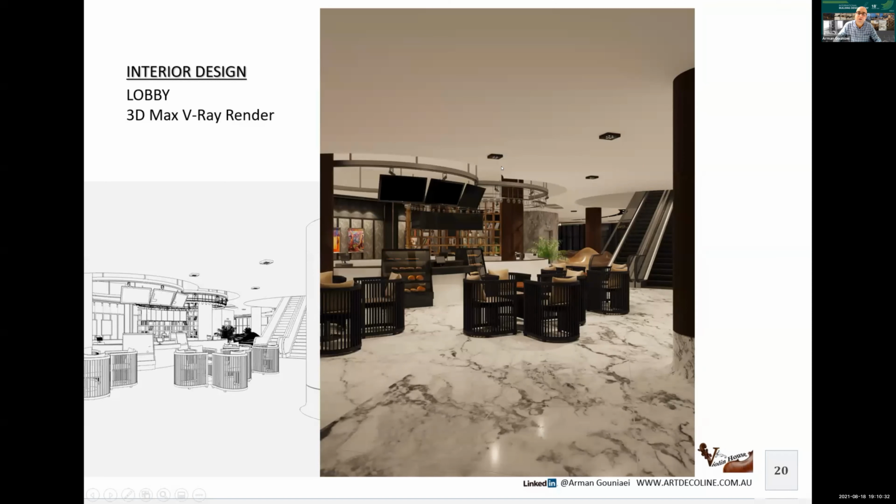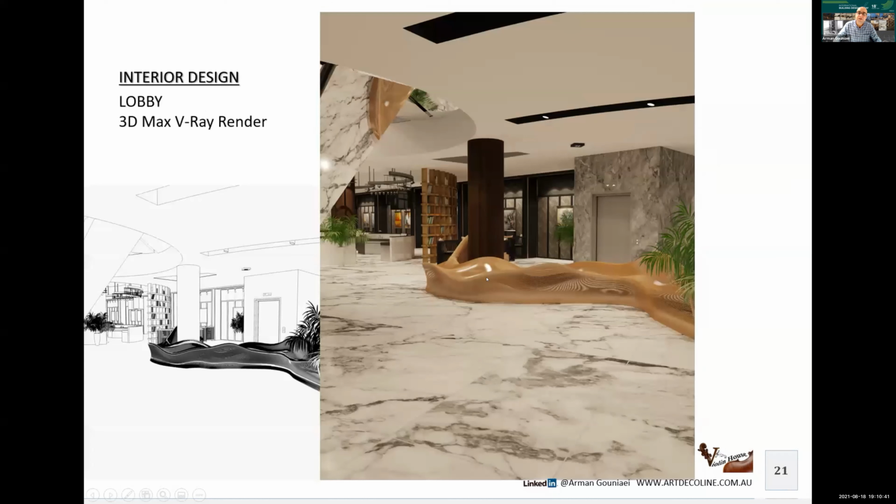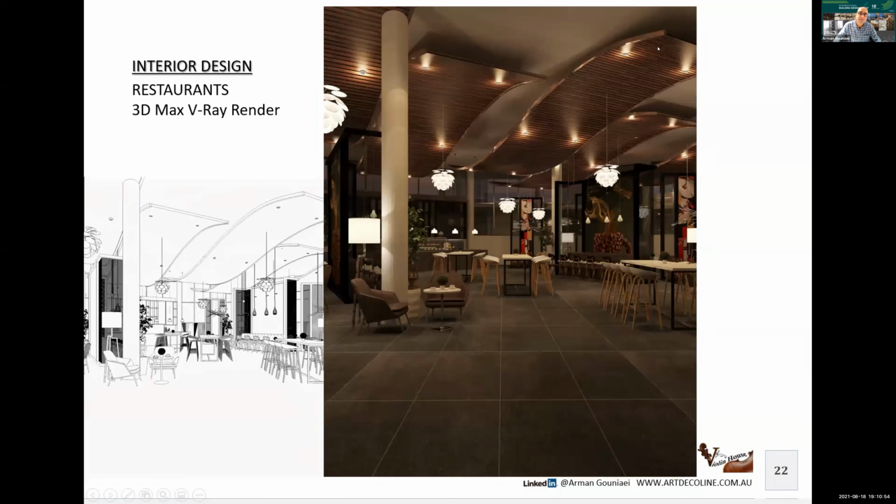And you will see all the arc shapes and circular shapes, following the shape of the building, all around the interior designs as well. This is a concept for the sitting area around the columns in the interiors. You will see that concept also. We matched all the arcs and shapes inside as interior design as well. And this is a design for the interior of the restaurant, with ceiling panels, timber panels, and lighting design.